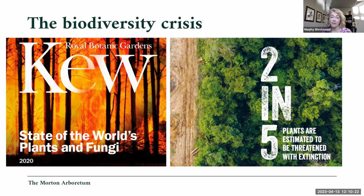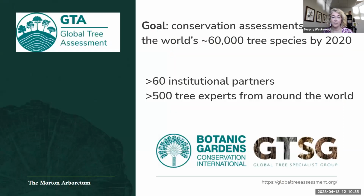In fact, we didn't even know how many tree species there were in the world until a couple of years ago. And so that really brought to light the need for understanding the state of the world's trees. And that was fundamentally the inspiration for this broader global effort called the Global Tree Assessment.